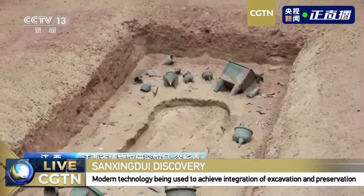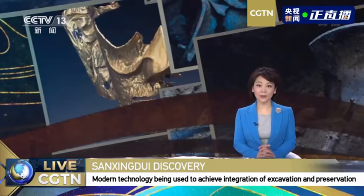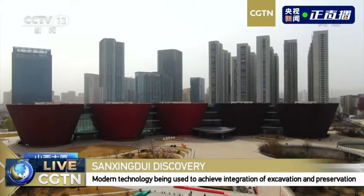So of course different places developed their own featured culture and technique in making bronzeware, but the similarity among bronzeware from different places also shows that they reinforced and learned from each other. In Shaanxi, we have a specific bronzeware museum that showed bronzeware found from a similar age as Sanxingdui. So let's know more about the history back then.